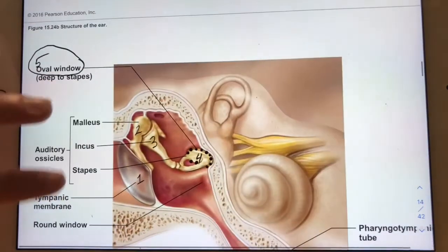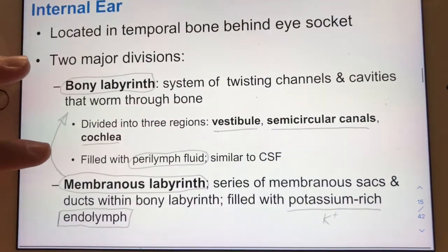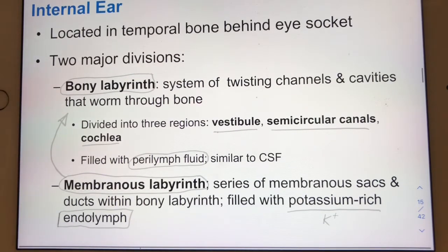Next slide. We'll come back to the oval window, by the way. The internal ear. We want to convey those vibrations that just went through the middle ear to the inner ear. We're going to do that via the fence between them, which is, hopefully you can infer, the oval window.